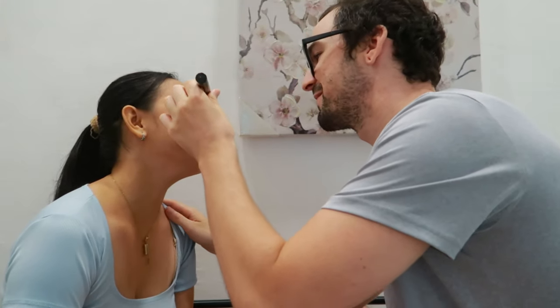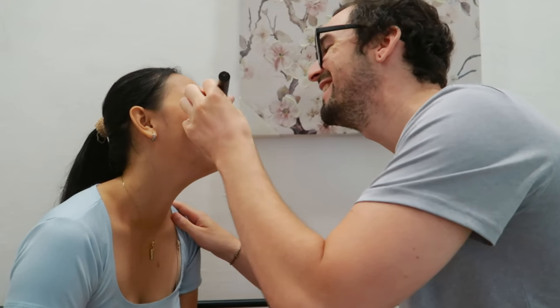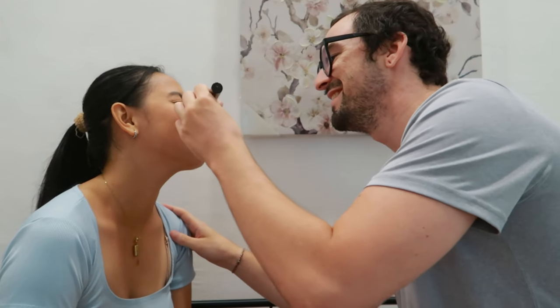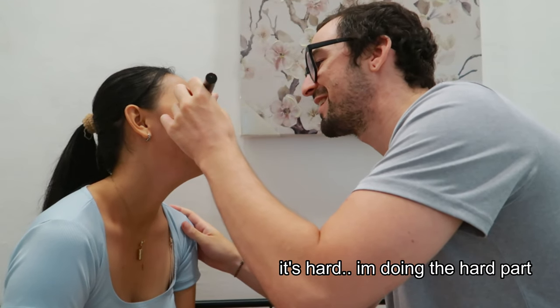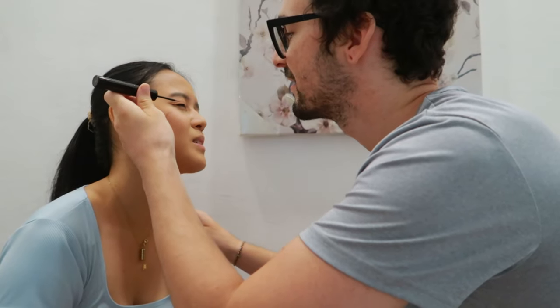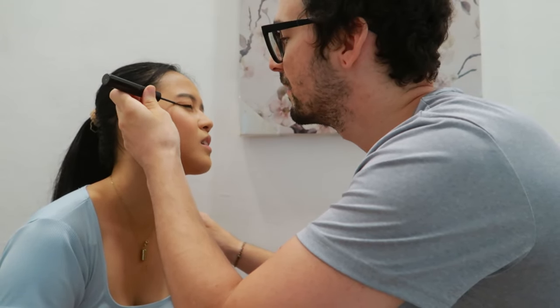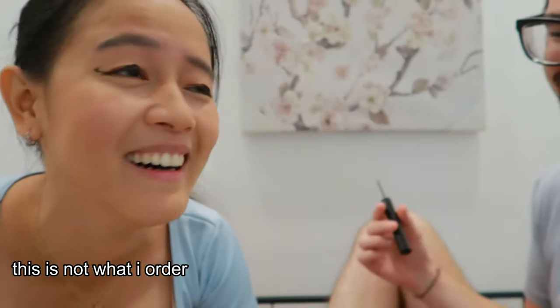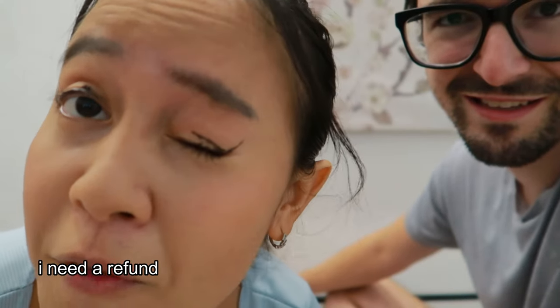Close your eye. It's hard. I'm the one who's doing the hard part. You didn't put wing one. You got another one. I like that long one. Oh my god, you like a long wing? Not really long, but stop. No, a cute little wing, though. How about this one? That one has a better wing. Better wing? Bam, see? This is not what I ordered, man. Oh yeah, I need a refund, man.